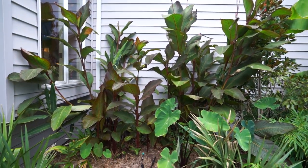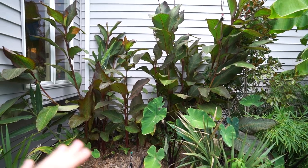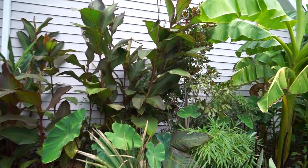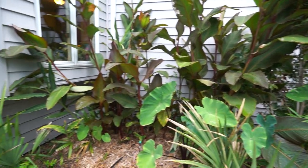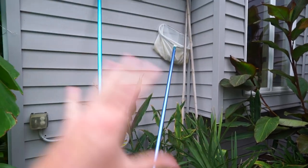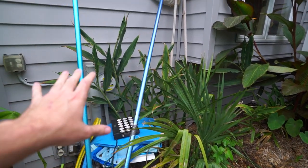Cannas, not as full as they were, because I came in and I thinned these out, and I took a whole bunch of those over to my sister's house. That was in a video. Got them planted up at her place. The gingers over here are not doing much at all. Pardon all the, it's fine. Just pretend it's not there.